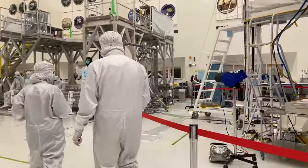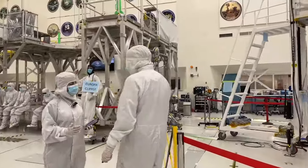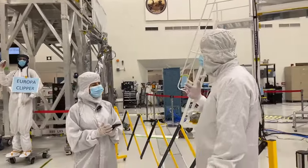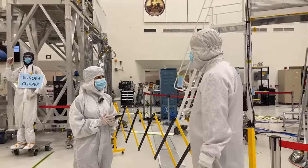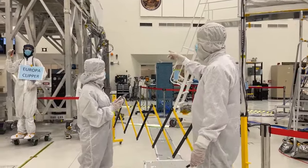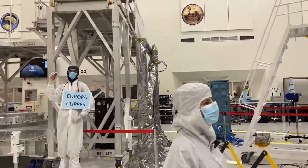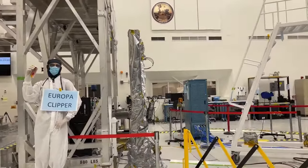Yeah, and while we're walking over, I'll say that we've installed really everything that we plan to install at JPL, and so the next thing is prepare it for shipment and then get the solar arrays on. But there's a blue light over there that you might be able to see. There's actually multiple blue lights flashing. That blue light tells the people in the clean room that the spacecraft is powered on.